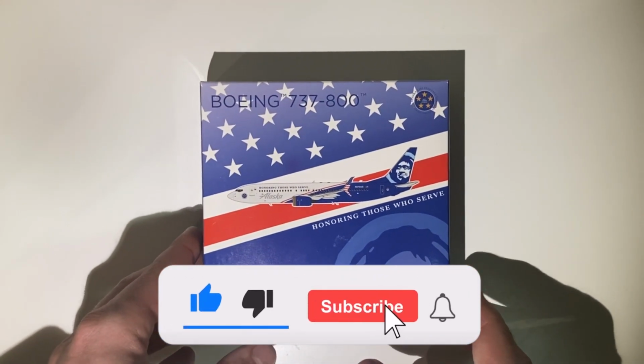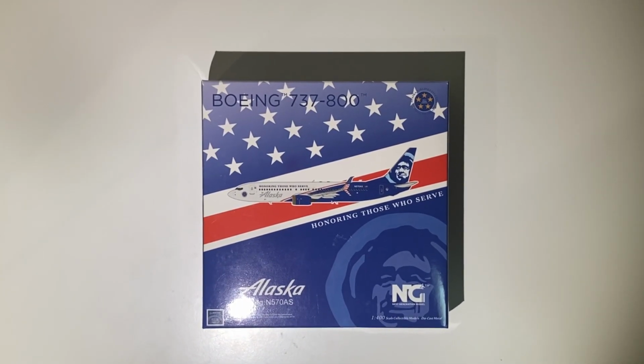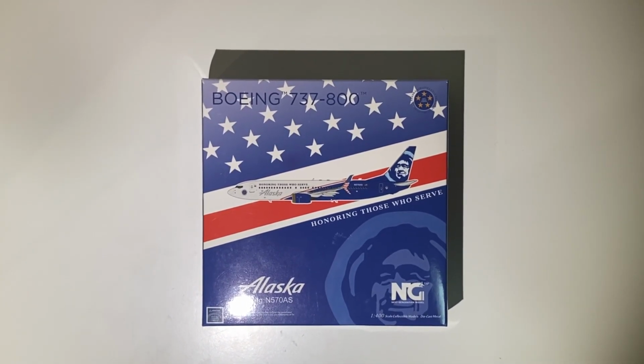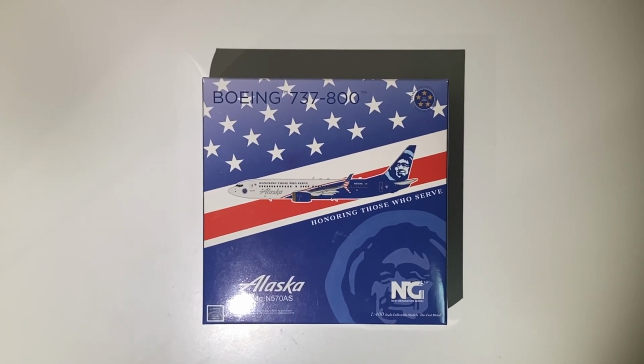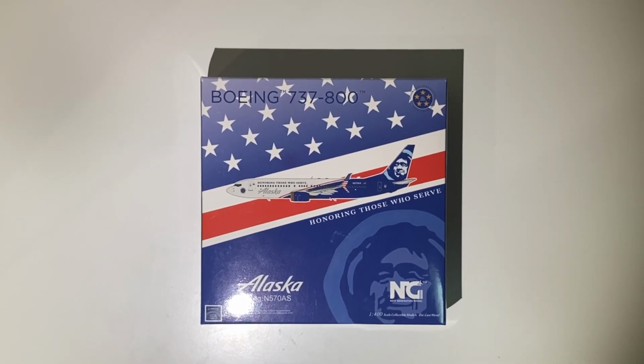The only thing I wish there was on this box was some more information about the aircraft like Gemini Jets does. That would really make this box perfect and very fitting for this livery, but without it I have to take off 1 point. Still very good, 4 out of 5.